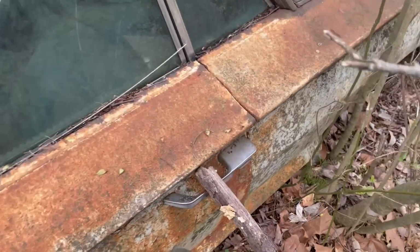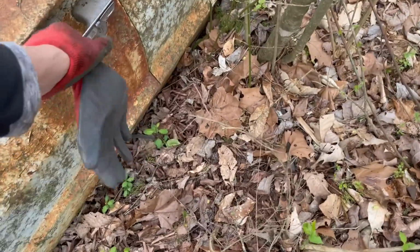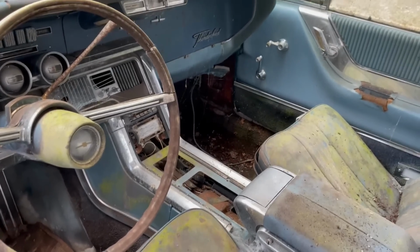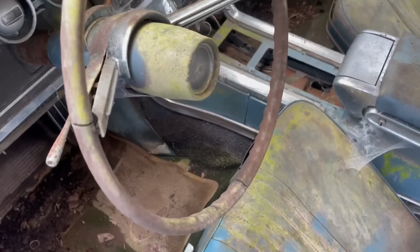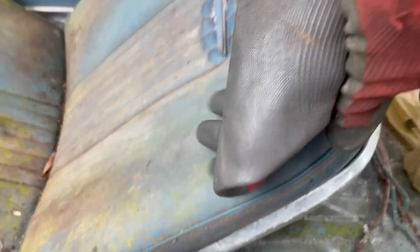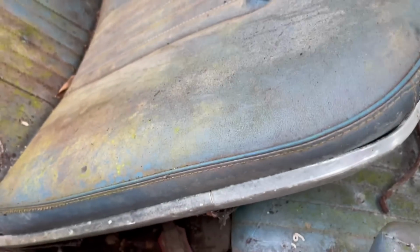Okay, gonna see if this door opens. I'm not gonna force it if it doesn't. Yeah, it does. Cool. All right. So here's what it looks like inside. Almost totally complete. One piece missing out of the console, which is probably in here somewhere. But the floors are not great. This seat is laying back here, maybe because of the floor, I don't know, hard to tell.